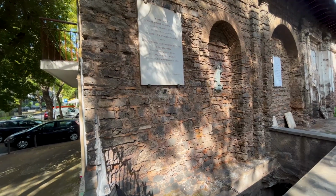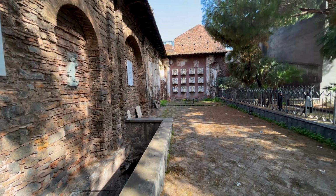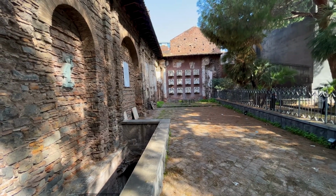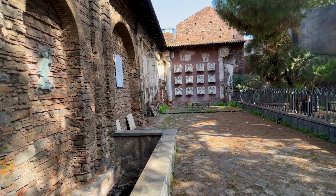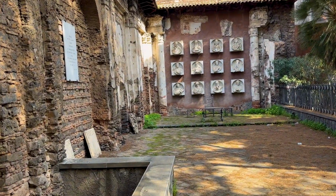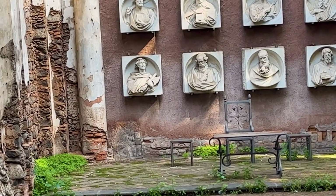We pass by the ruins of the church of Sant'Euplio. The church, which bore the name of a saint originally from Catania, withstood the great earthquake of Val di Noto in 1693, but was destroyed during the bombings in the Second World War.